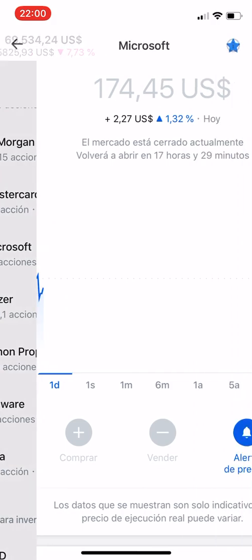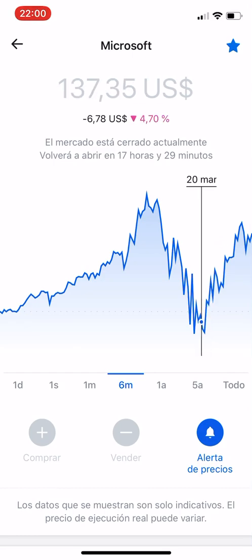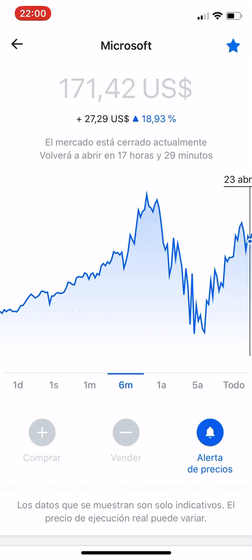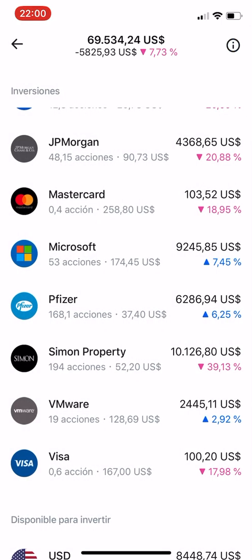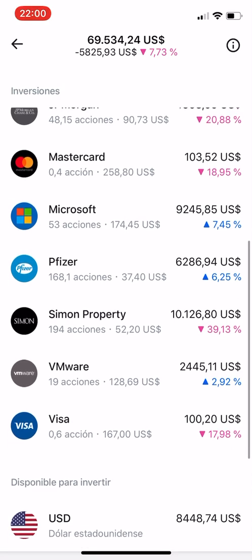Microsoft has done very, very good. In the last 6 months, it's gone 21% up. This is the drop from the coronavirus. It dropped to $135. And since then, it has almost recovered to the highest point. Pfizer, I haven't sold yet, but I plan to sell it also, to put this money in other stocks. Simon Property, I was losing like 50-something percent, and when I invested at $68, $49, I lowered these losses, but I'm not sure if the stock is going to go even lower.